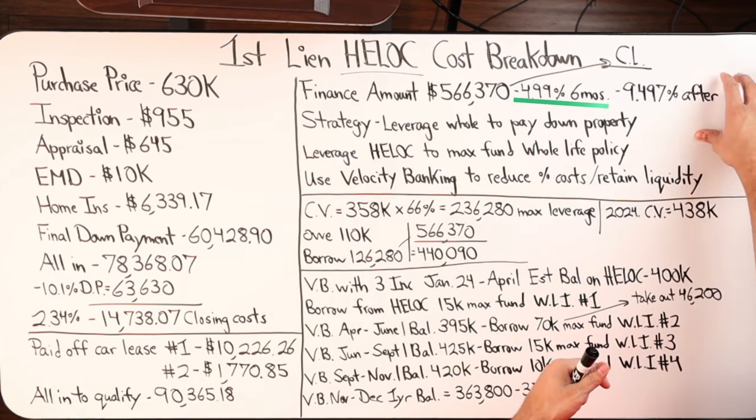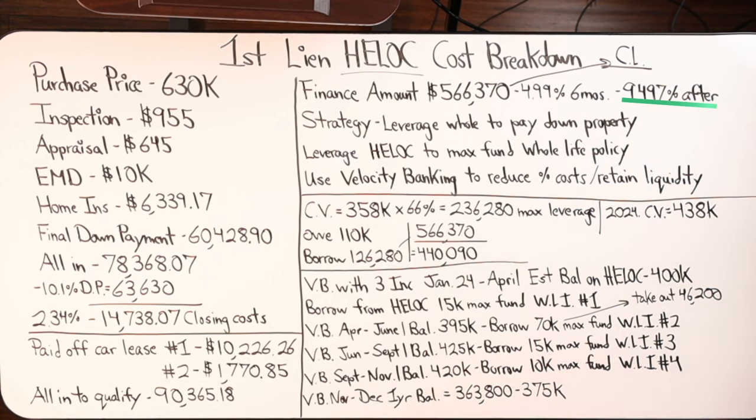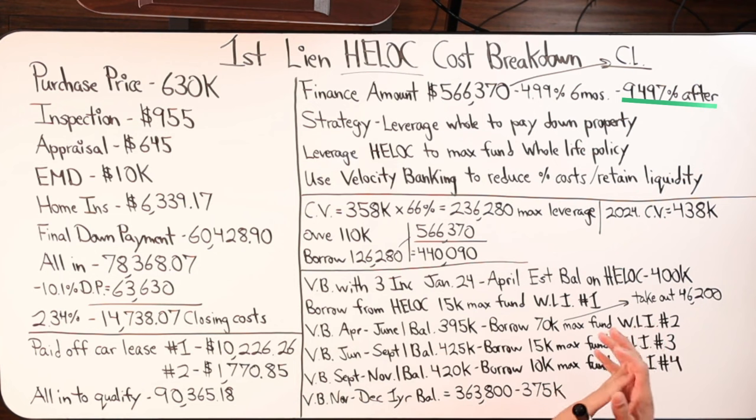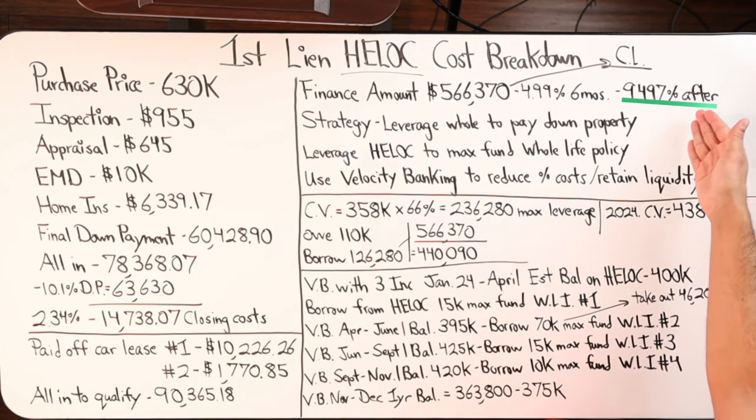And then afterwards, I'm quoted 9.497%. Now, what is likely to happen 6 months from now, interest rates are gonna start to come down. That is what I'm assuming, but I'm not betting on it. But I do assume that is likely to happen. Rates are gonna start coming down quite soon. If not, that would be my rate, 9.497%.